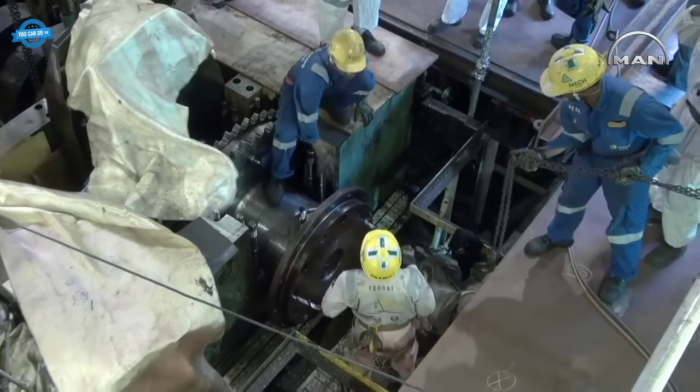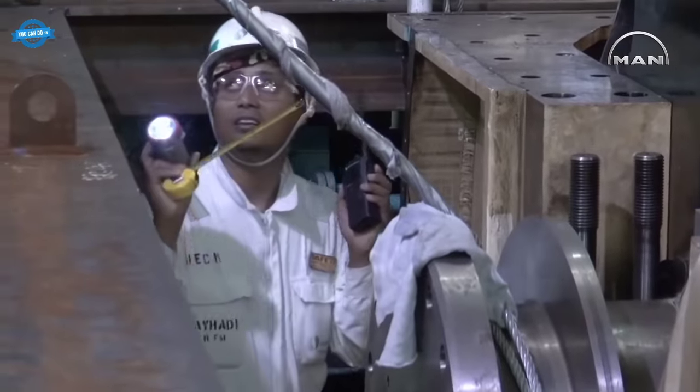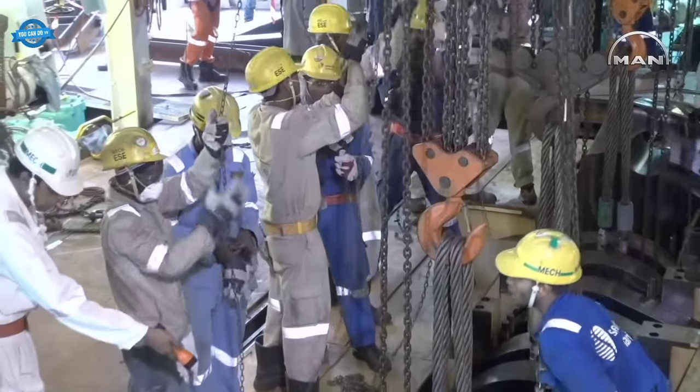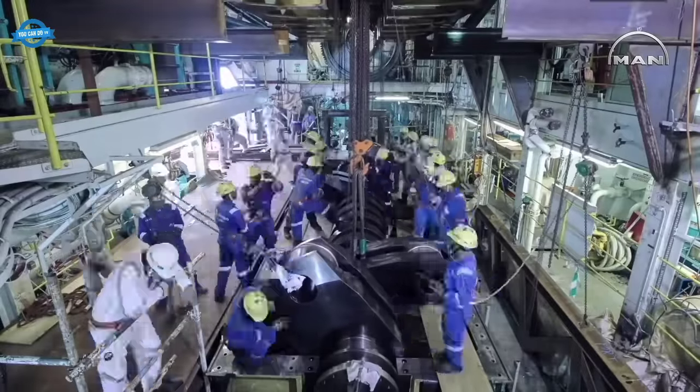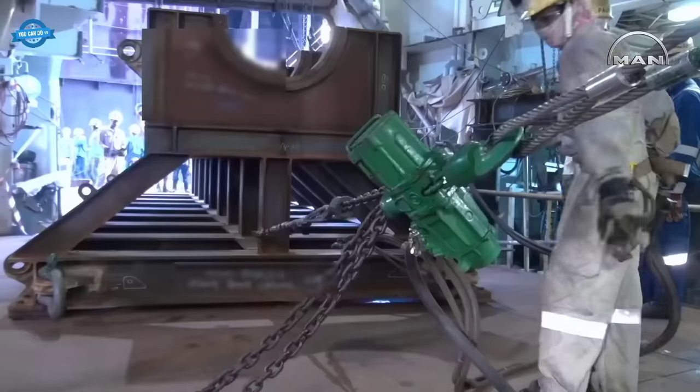Lifting a crankshaft can be a challenging task due to its considerable weight. As shown in the video, it is essential to use sufficient manpower and special lifting gear to ensure the safe and efficient lifting of the crankshaft from the bed plate into the transport cradle.